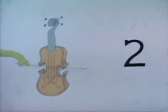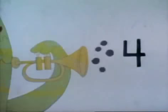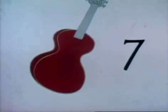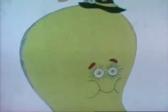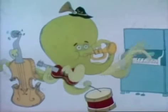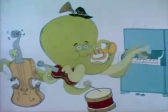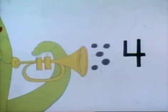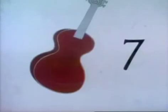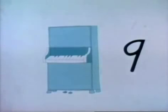1 for the fiddle, 2 for the bow, 3 for the trumpet, and 4 to blow, 5 for the drum, 6 for the stick, 7 for the guitar, 8 for the pick, 9 for the piano, 10 for the hand. Hooray for the octopus one-man band.